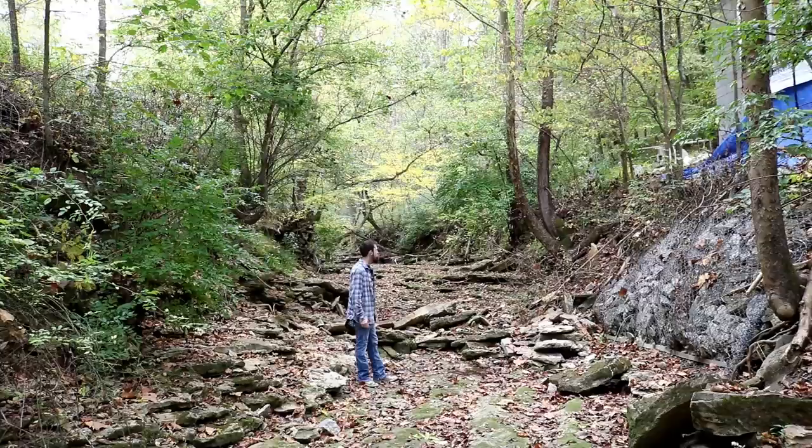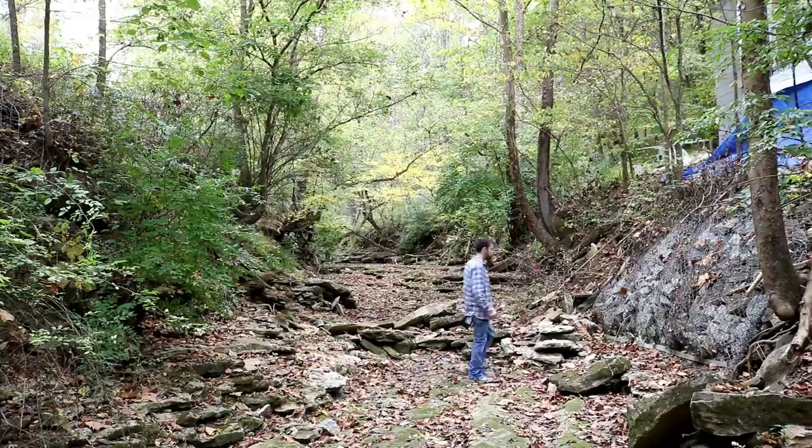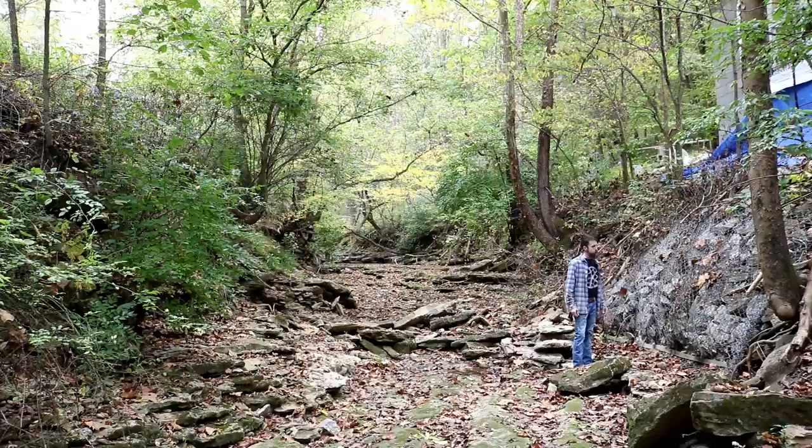Definitely happy with it, considering, you know, low cost, not a ton of work, short term, really, answer to my erosion problem. But happy with it, definitely.